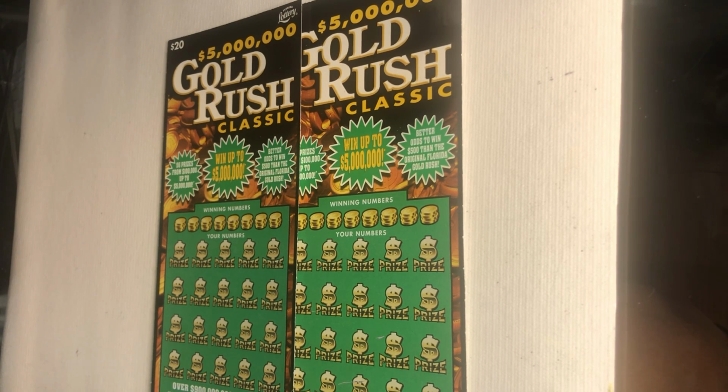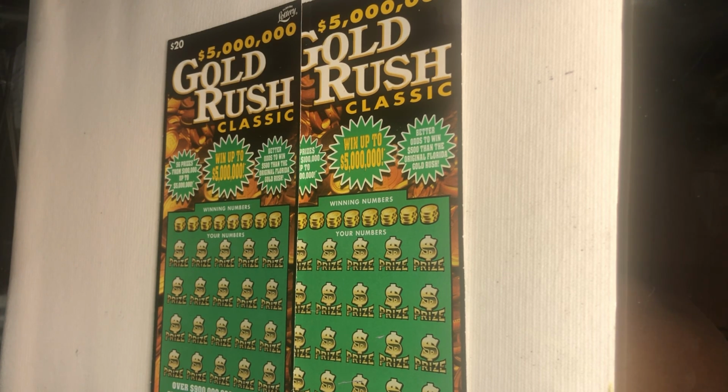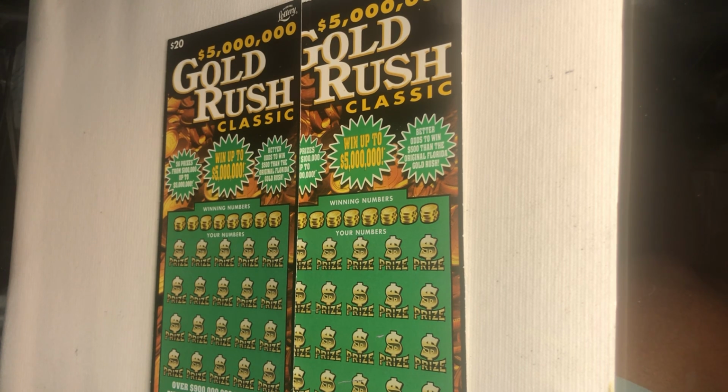We got two of the Gold Rush Classic tickets today with numbers 00 and 029. We win these tickets by matching any of the numbers. Win prize shown, 5X, 5 times the prize, 10X, 10 times the prize. Gold bar, win $500 automatically. Money bag symbol, win all 20 prizes.